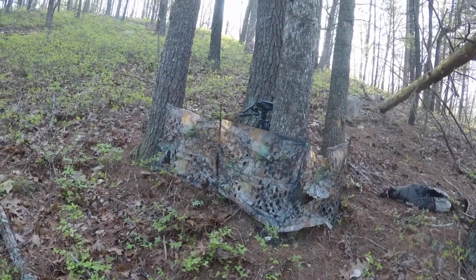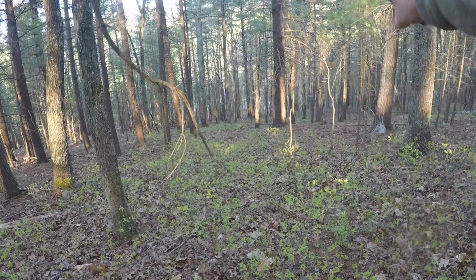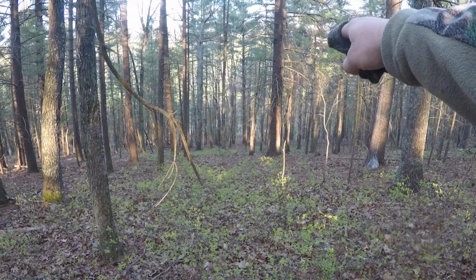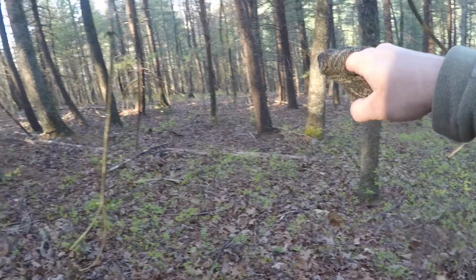Threw this little bonnet up real quick. You can see my camera in there. I set up facing down this hill, my decoy right here. Turkeys were gobbling across the road right here. I thought I might be able to bring one in, fly it in here, and draw it into the decoy.